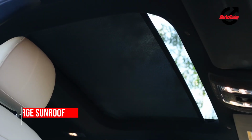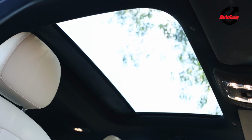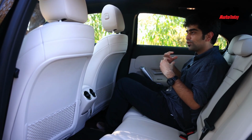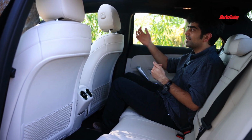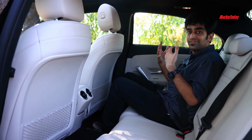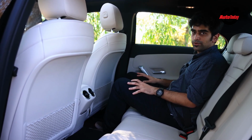Then space wise, the feeling of space, there is a large sunroof. It doesn't extend all the way back, although it is fairly large. Does help make the cabin feel a little airy, but the roof lining is all black, which I think robs the rear seat experience slightly in terms of the feeling of space. Maybe a lighter shade would have helped make the cabin feel a little more airier, but the experience overall in the rear seat is quite good.